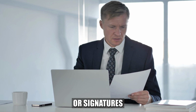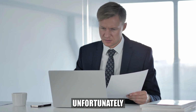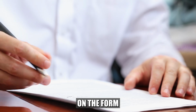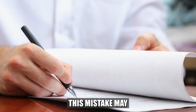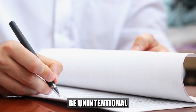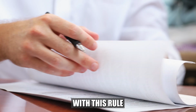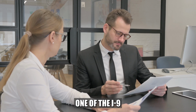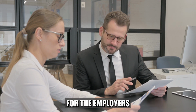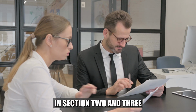Number 3, there are missing dates or signatures. This is fairly common, unfortunately. There are several locations on the form that need to be dated and signed. While this mistake may be unintentional, it still prevents proper compliance with this rule. Employees will need to sign and date Section 1 of the I-9. Then there are lines for the employers to sign and date in Section 2 and 3.